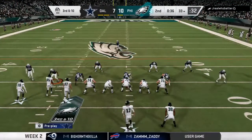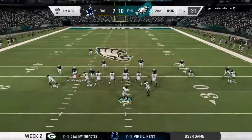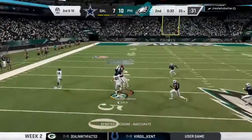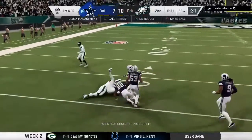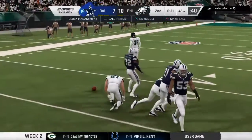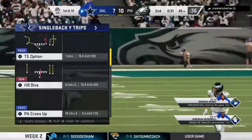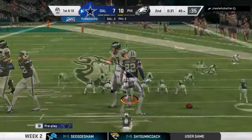Now they face a 3rd and 10 after back-to-back incompletions. Here's Allen to throw it. Into a double team, and it's intercepted. Chauncey Gardner-Johnson with a pick. That's sort of a second quarter to forget for him. Now 2 picks in this frame.